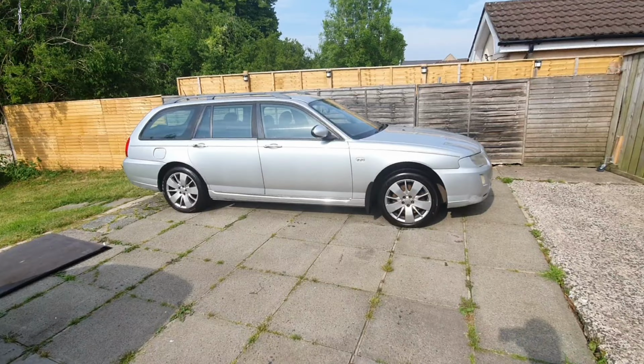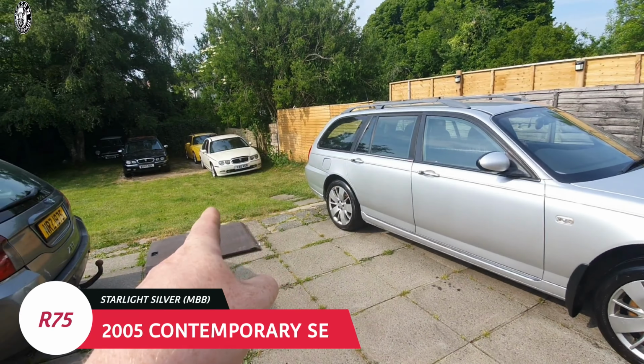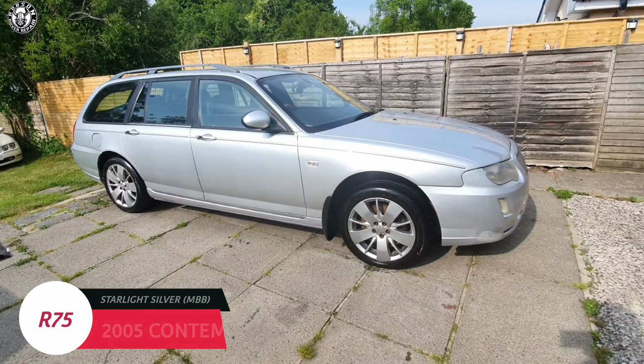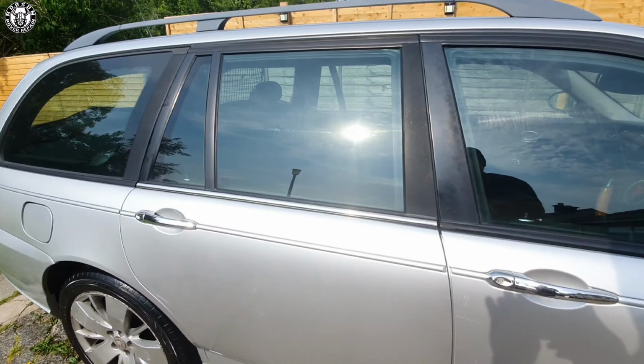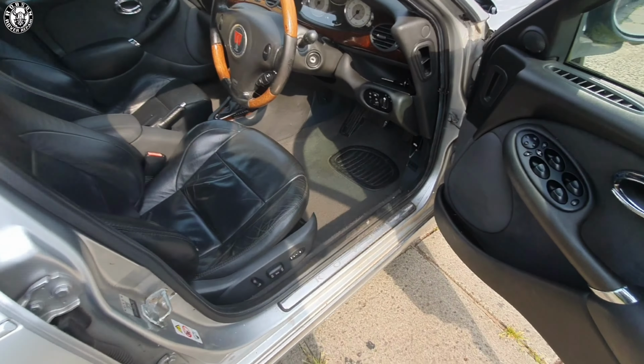But here we are. Here is the Mark II 75 Tourer. This is going to be my new everyday tourer once I sell my white saloon. Very nice car, very much loved example. Great car. I'll go into full details in another video as well. But a few upgrades and things like that to be done.